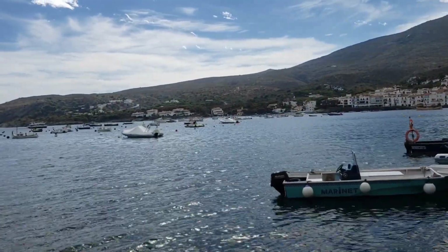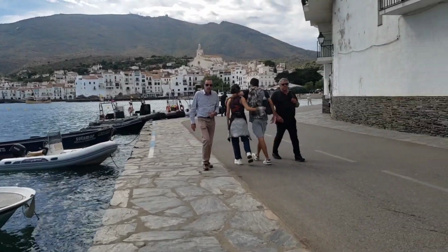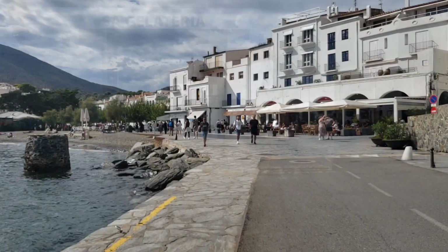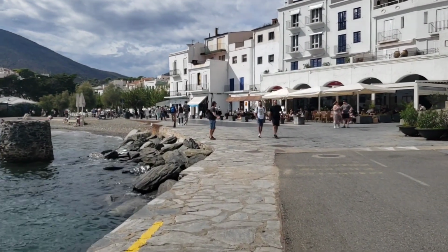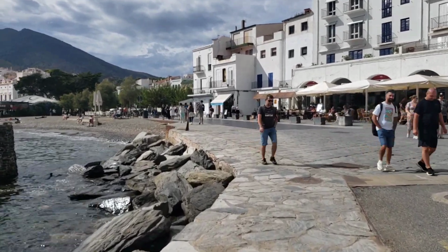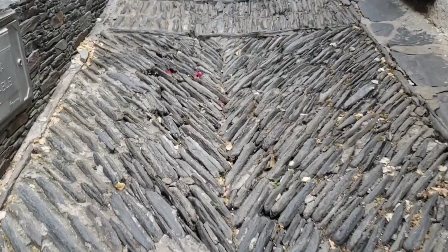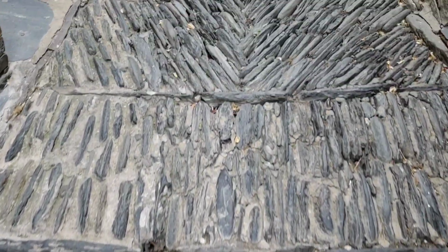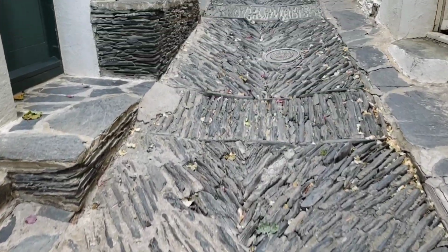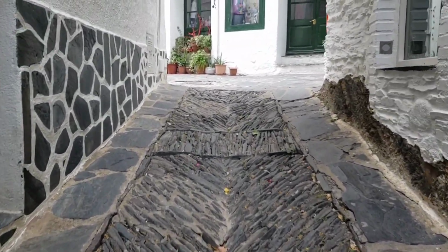Oh, Cadaqués looks like a tourist town, even here in the off season. Gelateria. You want to get one? It looks like a regular tourist town here. It's pretty. Good place to end the GR11. There's our whitewashed town. Well, the climbing's not over yet, but this is a cute path. Look at all these patterns. Although this way and that way, hard to walk on. Oh, no, this is nothing compared to what we've been working on.